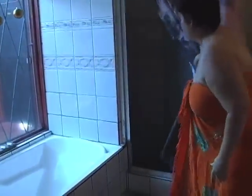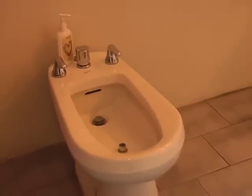Here's the master bath. It's got a bathtub, really rare in Costa Rica. Shower big enough for two, again with all the goodies. A bidet. Don't know how to use a bidet? We're happy to give you a website you can go and learn how to do that.